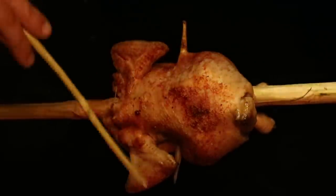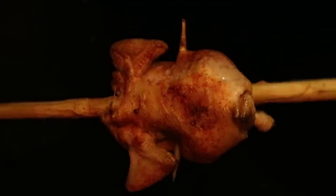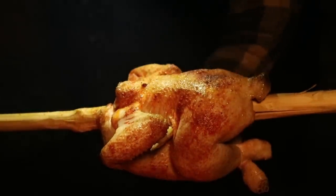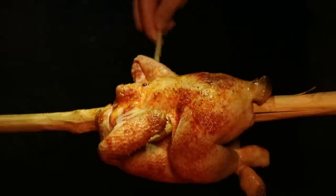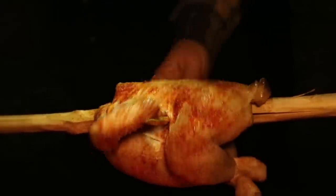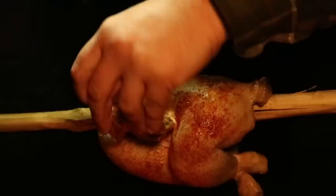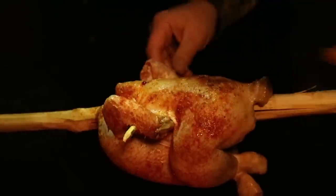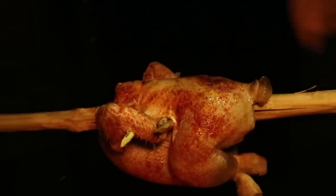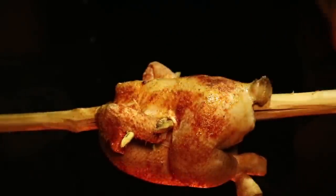Right, I feel a bit like I need to deal with these wings. So I think in order to do that, I just need to rotate it. And I need to come in through there, through under the backbone, and then through this wing, which is already quite warm. There we go. So that should stop them flapping around. The drumsticks have got the butcher's string round, so they're fine.